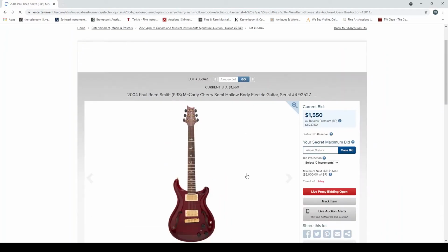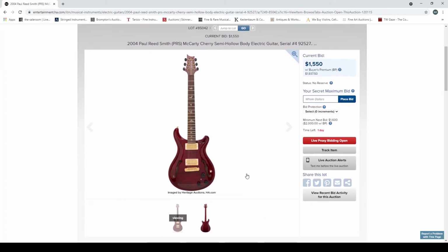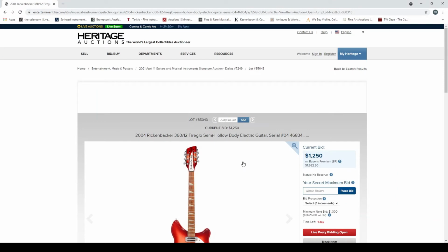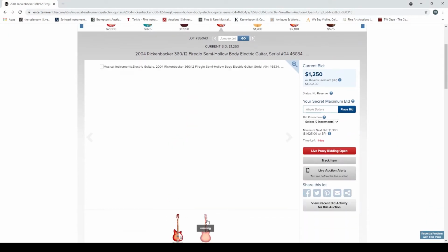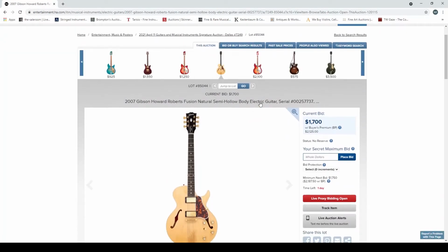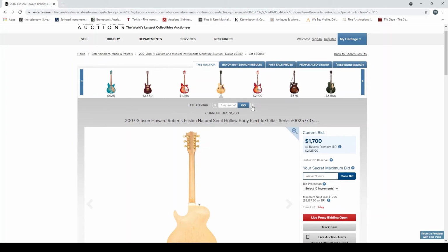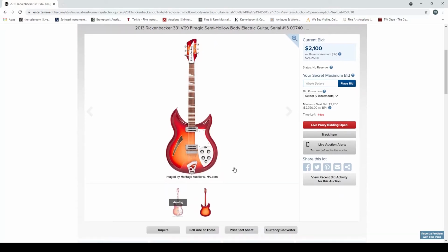And here we go, 2004 PRS McCarty Cherry semi-hollow body. 2004 Rickenbacker 36012 Fire Glow. 2007 Gibson Howard Roberts Fusion. 2013 Rickenbacker 381 V69 Fire Glow.